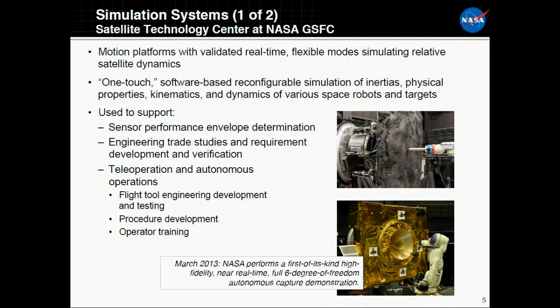So you see in the bottom here, we performed a high fidelity, near real time simulation. I say near real time because there was a 20 millisecond delay between contact and motion. And it took us a good 9 months to drive that from an 80 millisecond delay to 20 milliseconds. But we are now at about 20 milliseconds for full 6 degree of freedom contact dynamics, so that we can practice again and again autonomous capture, either of course a satellite, which is where we spend a lot of our efforts, but as well as asteroids, you see in the top picture.